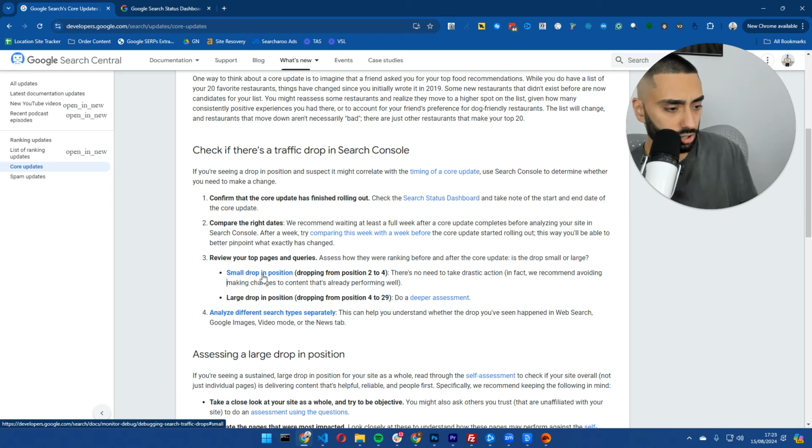Small drop in position, from positions 2 to 4, there's no need to take a drastic action. In fact, we recommend avoiding making changes to content that's already performing well. Large drop in position, dropping from position 4 to 29, do a deeper assessment.